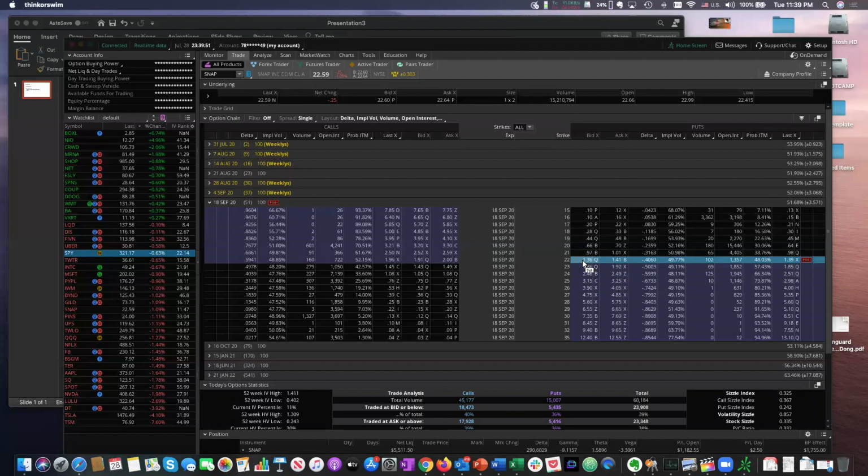Either way, I am a long-term believer of Snapchat, so I'm fine either way. I have shares already, so I don't mind having additional shares, and I can purchase them at a cheaper price. But if I ended up not getting those shares, I'm fine either way too by collecting the premium. So that was the rationale behind my trade.